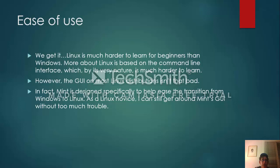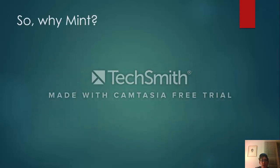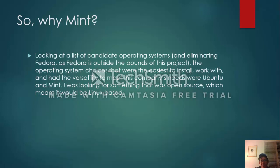So why Mint? I simply looked at operating systems. My first priority was to look for ones that were free, and Fedora, of course, was outside the bounds of our project, and that really left me with, say, Ubuntu and Mint. I had some experience with Ubuntu before, and I had a little bit of trouble installing it, but that could have been based on my processor and memory selections on my VM.